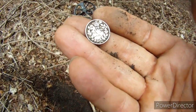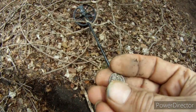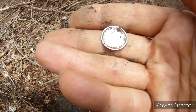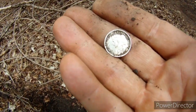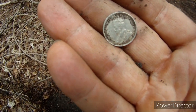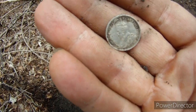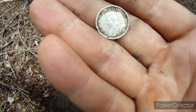Silver coin. Sweet, sweet, sweet. All right. We're going to carry on around here a little bit, I guess. King George V. All right. King George V, May the 1st.